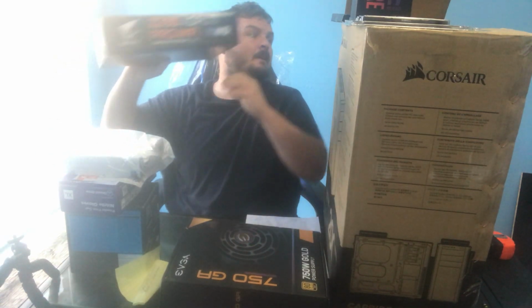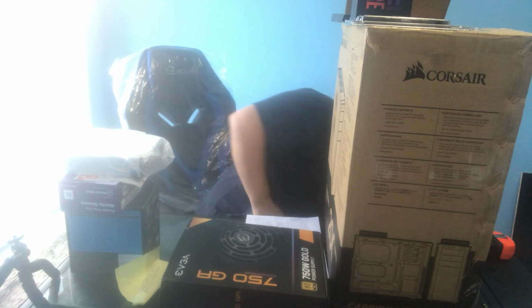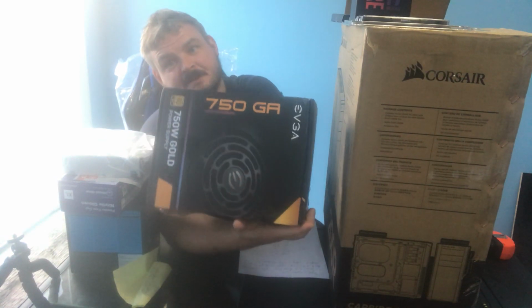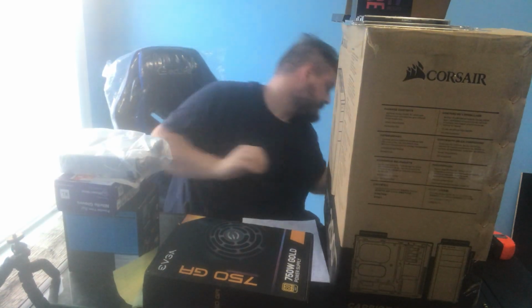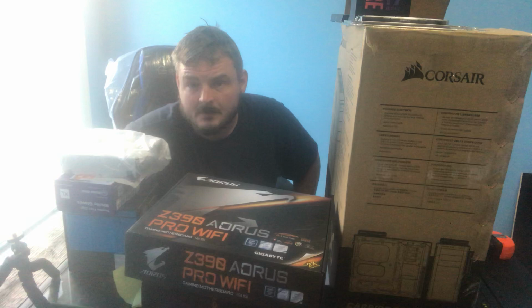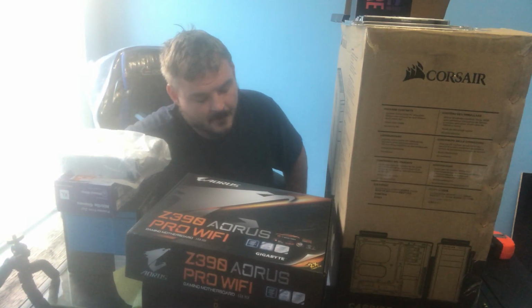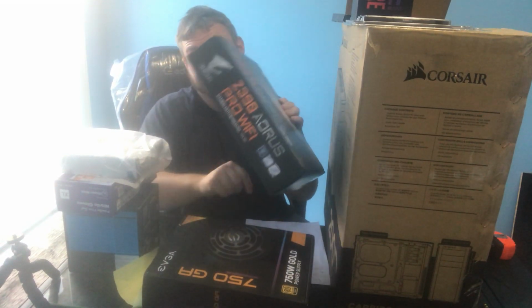Down here, and I'm running out of room, so I'm going to very carefully set this on the floor for a minute. What you are seeing is the 750 watt power supply. This power supply is fully modular. It is all modular, meaning I add the cables as I go, as I need it. That power supply, you were looking at $196.99.